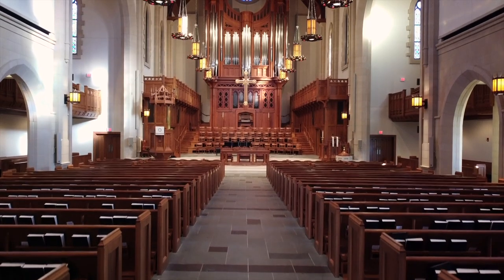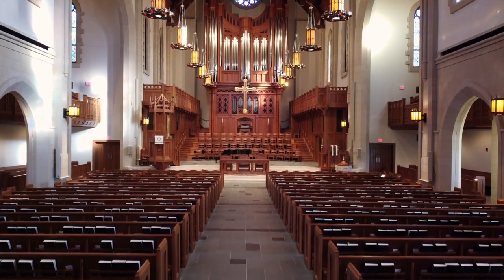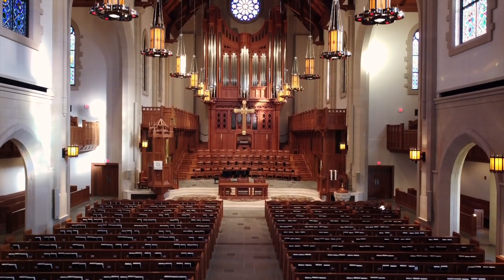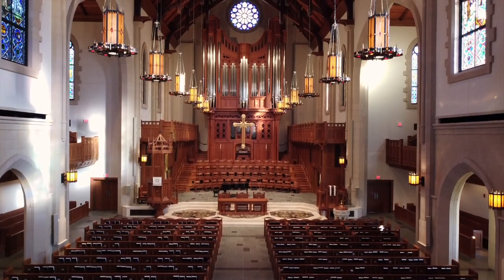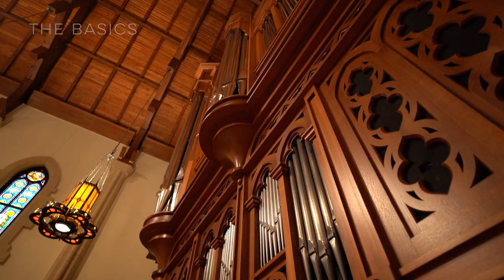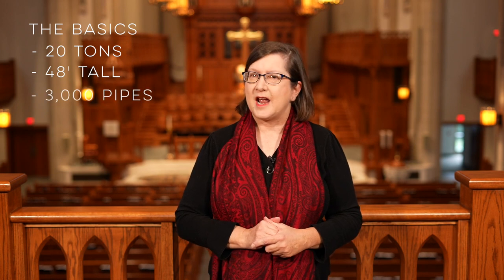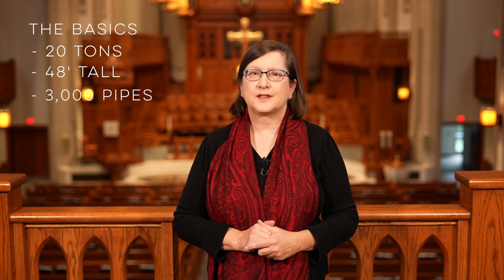It was especially made for this room, so if you particularly like this organ and you want one just like it, you can't have it, because each one is designed especially for the space. I'll give you a few of the basic things about it. It is 20 tons, 48 feet tall, and right now it has almost 3,000 pipes. So when you look at the organ, you can actually only see about 2% of the actual pipes.